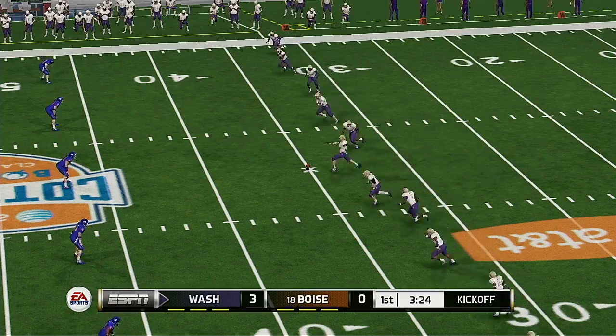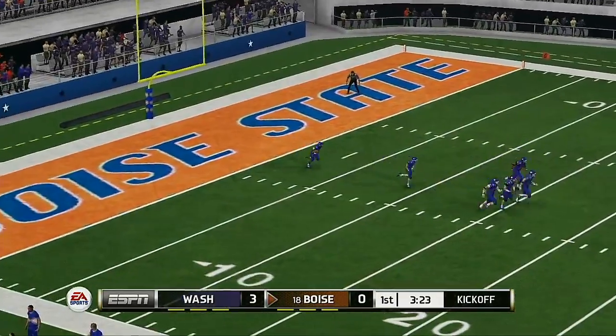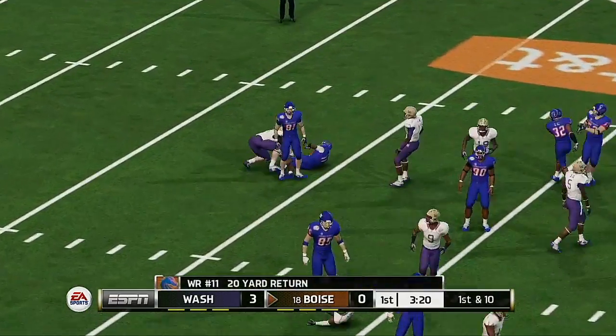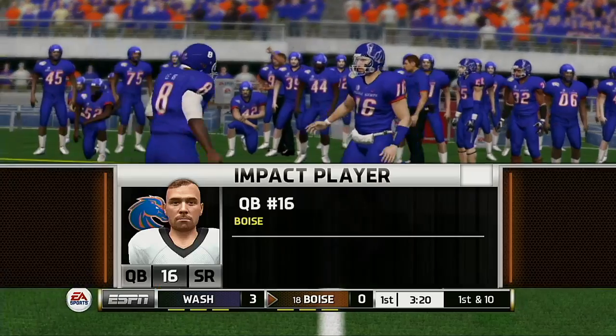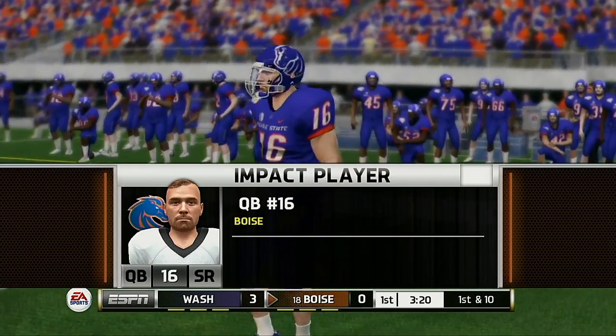Everyone's all lined up and ready for the kickoff. He'll take it from the 2. Gets out to about the 21. Boise State's coaching staff, the fans, I think everybody's been waiting to see this kid play, and here he is.